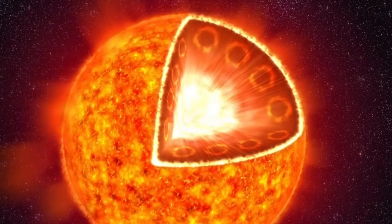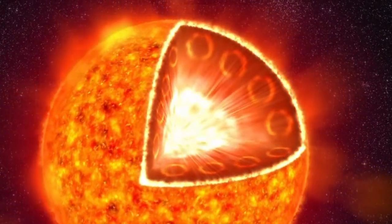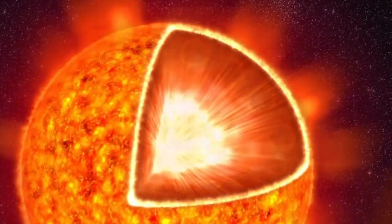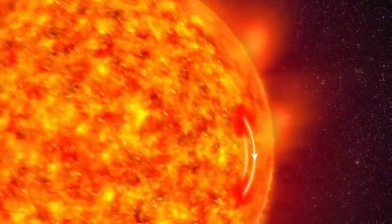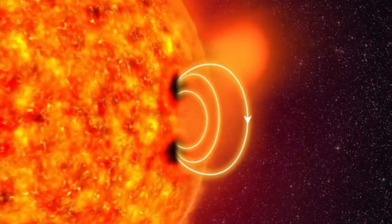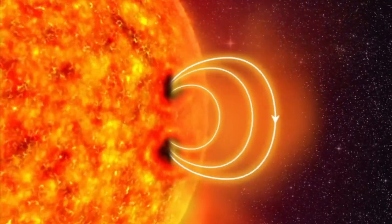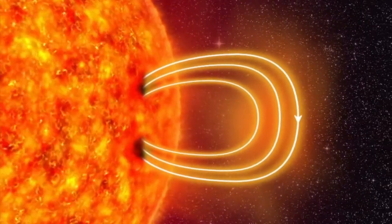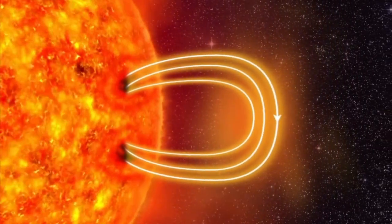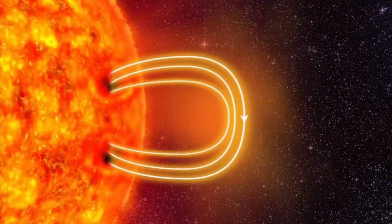These electrical currents of charged gas create magnetic fields inside the Sun. In some places, strong magnetic fields push their way up through the surface. They slow down the eddies of hot gas. The surface cools, and darker sunspots appear. The electrically charged gas is called plasma.